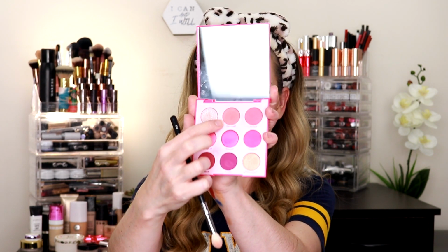This shadow is applying really nicely. I'm using the shade Soft Core from this Ooh La La palette. Super powdery, lots of kick up in the pan, but it blends beautifully, and I like it. I like it a lot.